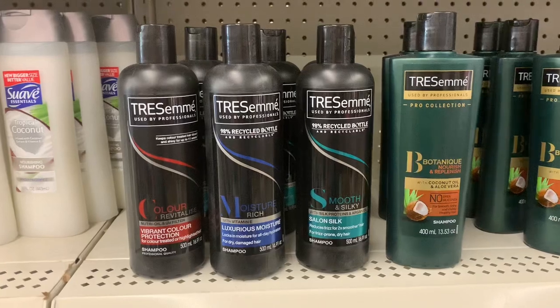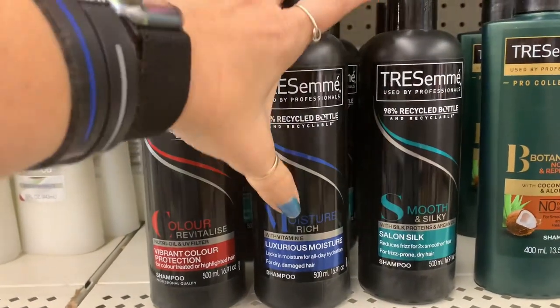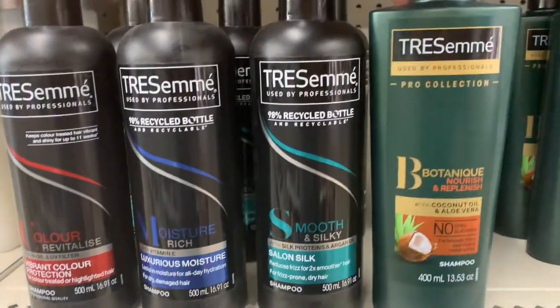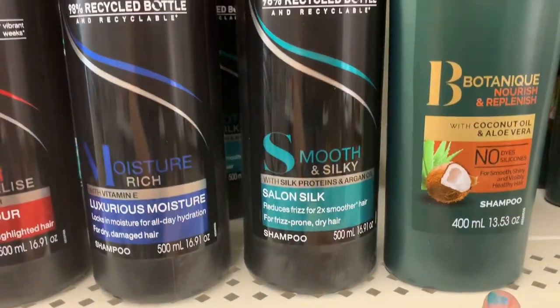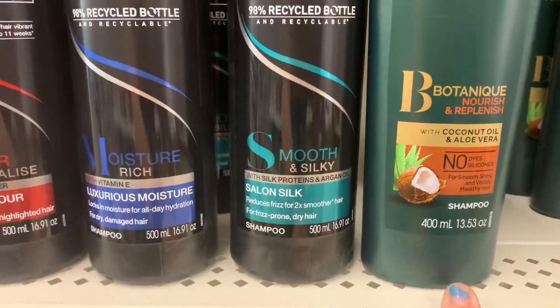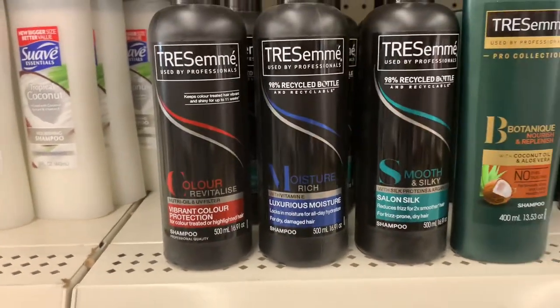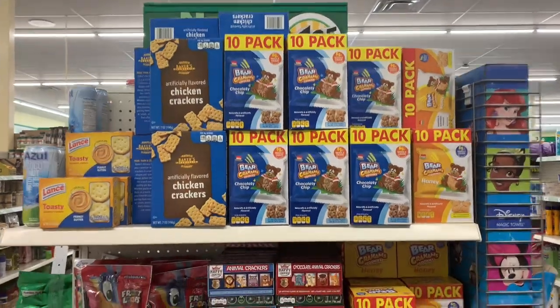Quite a few Tresemme products. Vibrant color, luxury moisture, salon silk, and then this is like a botanical version. And that one's a 13.53, and the rest of these are 16.91. This whole end cap is full of all kinds of snacks.